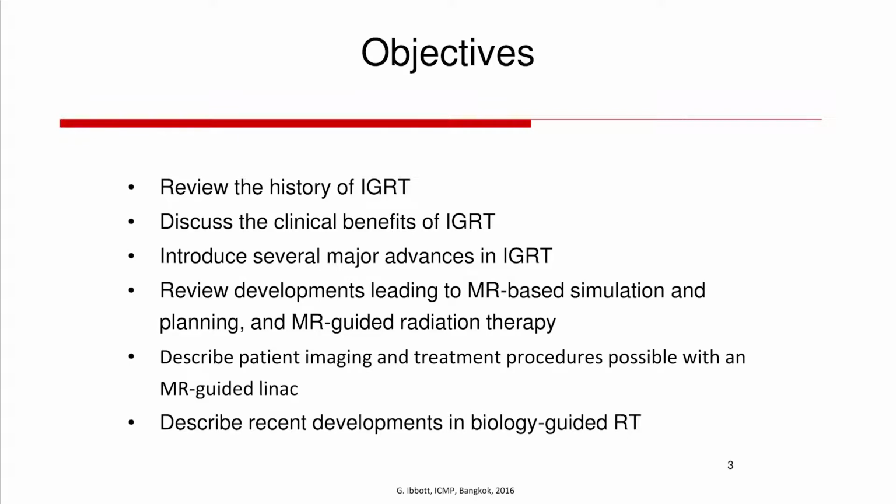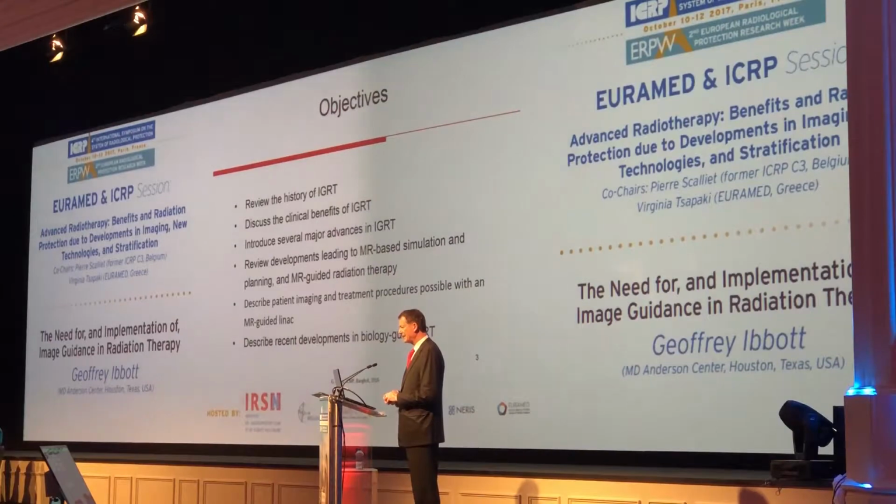I will say a little bit about the origins of image guidance in radiation therapy and touch on the benefits, and then talk about some recent advances and the introduction of MR into guidance of radiation therapy, and how MR can contribute to patient positioning, treatment planning, and treatment delivery. And then I'll finish up by saying just a little bit about biology-guided radiation therapy, a very new expression.